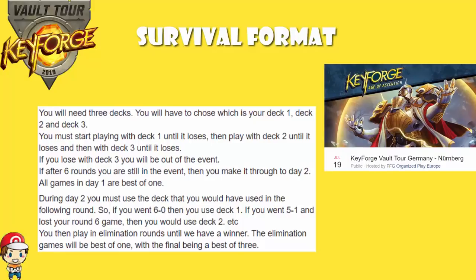Now, here's where it gets interesting. Because for day 2, you must use the deck that you would have used in the following round. Which means that if you go undefeated in day 1, then you just have that deck and you never use deck 2 or deck 3.